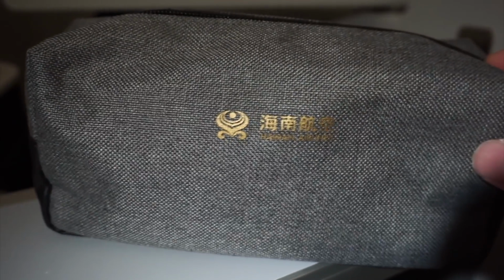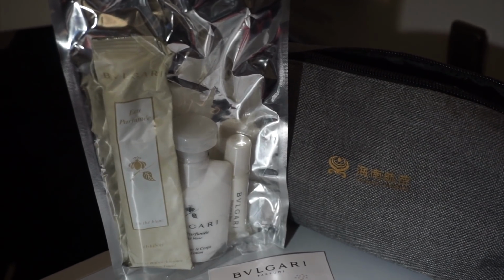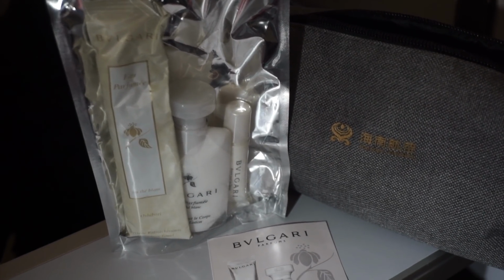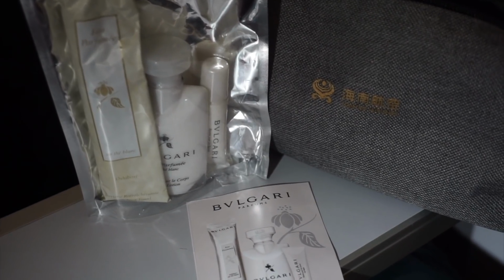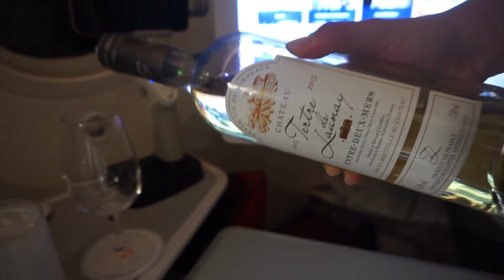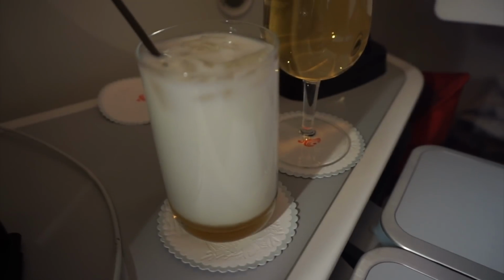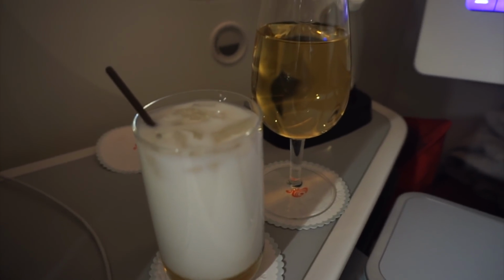Hainan Airlines partners with Bulgari to design the amenity kit, which contains a generous body lotion, lipstick, and an oshibori. Dinner commenced 30 minutes after takeoff. I had a glass of Sauvignon from Bordeaux as well as the seasonal mocktail.